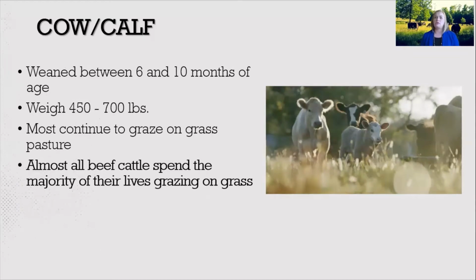It's really important to remember and keep in mind that almost all beef cattle spend the majority of their lives grazing on grass. Whether they are grain finished beef or grass finished beef, they're still spending upwards of 70 to 75% of their life grazing on grass.